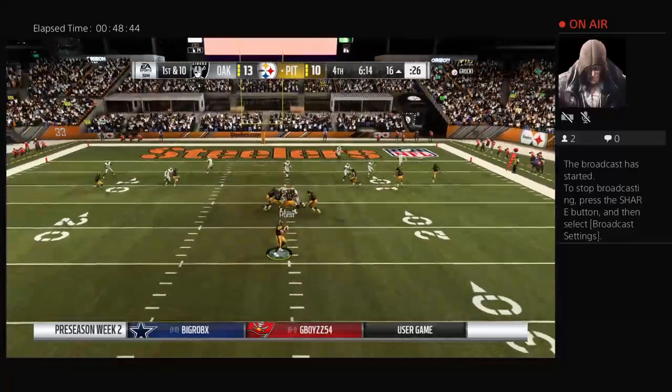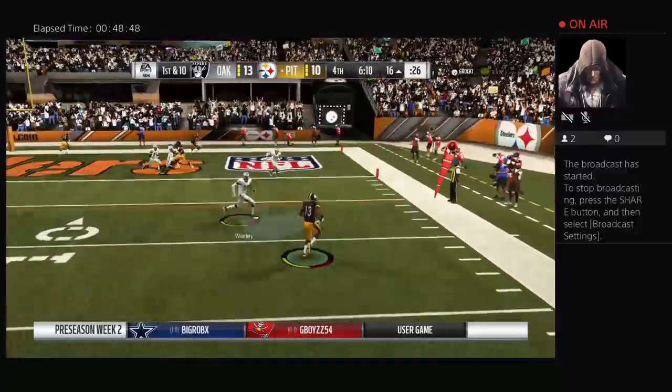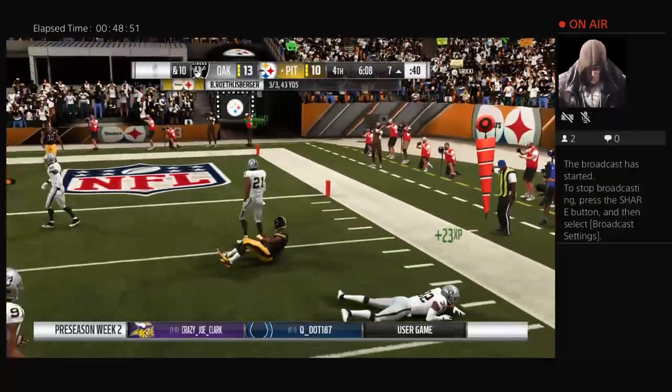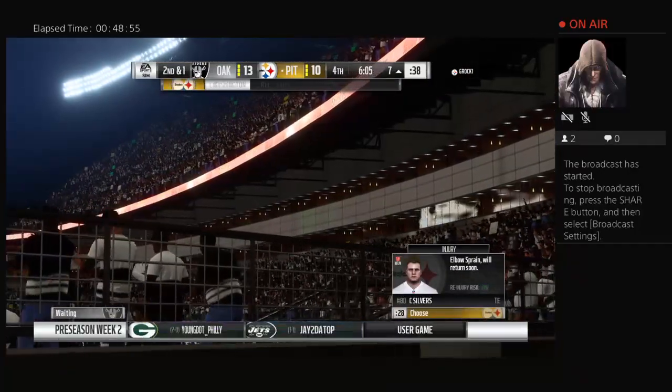From the red zone now, here's Roethlisberger on 1st down. Escaping the pressure to the right side and complete to Washington. And here he'll get it down to the 7. Give him 9 there on the 1st down completion.